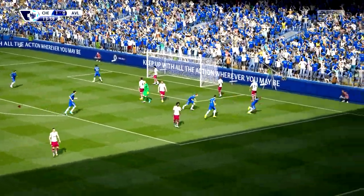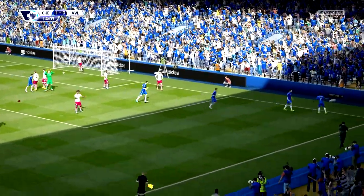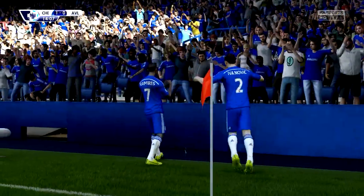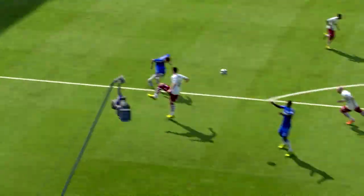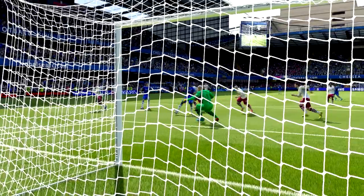1-0 to Chelsea. It only took about 13 or 14 minutes for them. Ramirez had the early shot, and now he had another chance, and this time to put it away. A great ball in from Ivanovic. Kept his composure. Great ball in. Ramirez kept his composure and was able to find the back of the net.